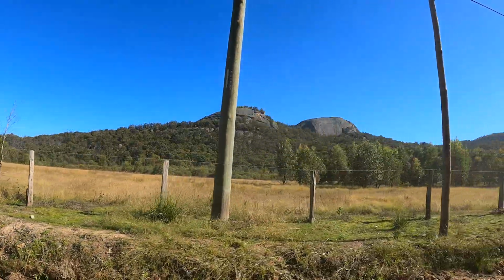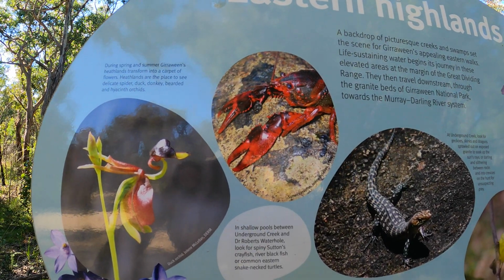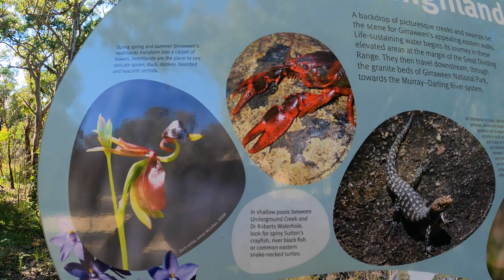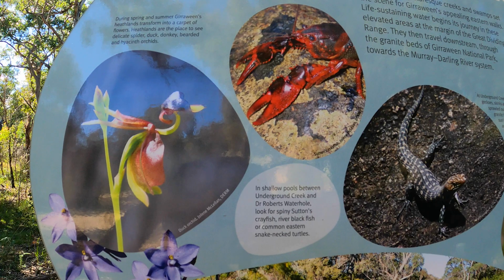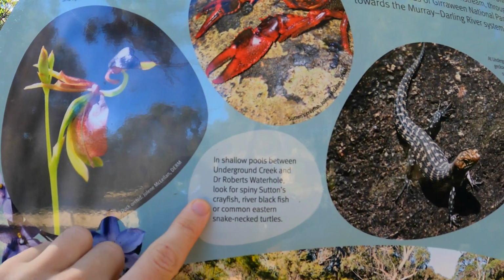On today's adventure, we are continuing our exploration of Girraween and its surrounding areas. There is a very special and incredibly rare creature I am determined to find. This sign, amazingly, had a picture of exactly what I'm looking for. It is, of course, a bright red crayfish known as the Suttons Spiny Cray. But finding this crayfish would prove to be a much more difficult task than I had first anticipated.